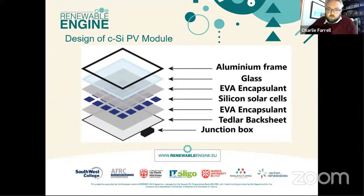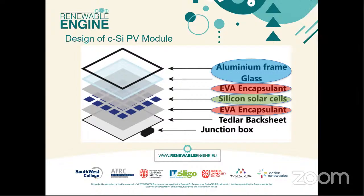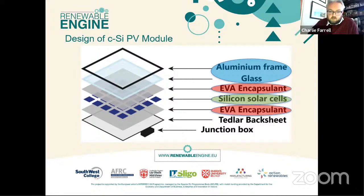Looking at a solar panel in an expanded view, there are numerous material types that make up a solar panel, such as the external aluminium frame, the front glass layer, polymer materials, which is the EVA encapsulant, on the top and bottom side of the silicon solar cells, the Tedlar backsheet to protect the module from weathering, and the junction box for electrical conductivity. So my work is looking at the EVA encapsulant, delaminating PV modules using a technology known as pyrolysis, heating the module in an inert environment in order to break down the encapsulant in order to recycle the other constituent materials of the panel.